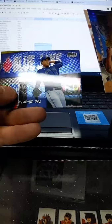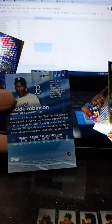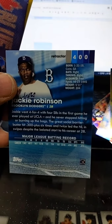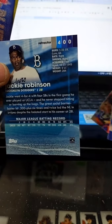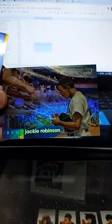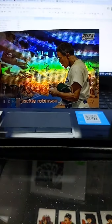So there's Blue Jays, and let's just flip this over. Maybe we get lucky and it turns into an auto. Nah, Juan Soto. That would have been a good one, too. Well, that Jackie Robinson sure is cool. And that's a refractor. You can see it on the back. It says refractor next to the number 400 there. Guy was born in 1919. Pretty cool. And broke the color barrier for baseball.